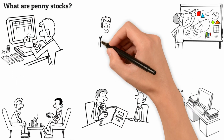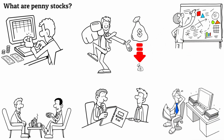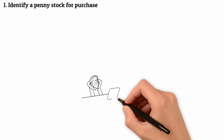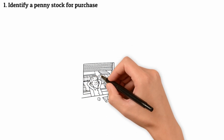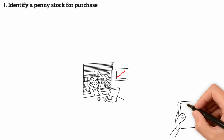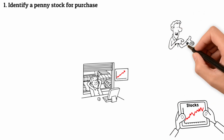The basics of penny stock trading. Penny stock trading has a few basic steps. 1. Identify a penny stock for purchase. Investing in penny stocks can be an exciting and rewarding way to build a portfolio. However, it is important to identify the right penny stocks for purchase in order to maximize returns and mitigate risks.